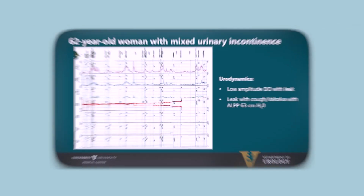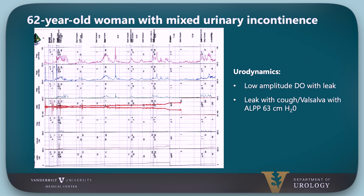So in this situation, I did go ahead with a multi-channel urodynamic study. Again, their uninstrumented uroflow was fine. They had a post-void residual of 0. And so as you can see on this study, they begin very early on at relatively low volumes to have low amplitude overactivity contractions.